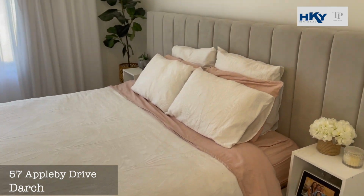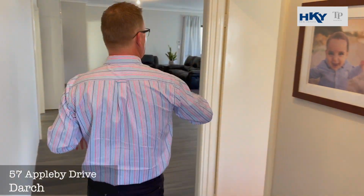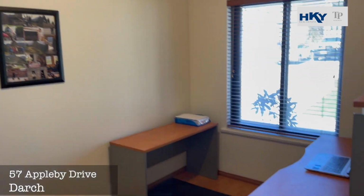All right, we'll head out to what I believe is one of the features of the home, and that is the main living area. We've got a study just here at the front of the home as well. Could be a fifth bedroom if required.